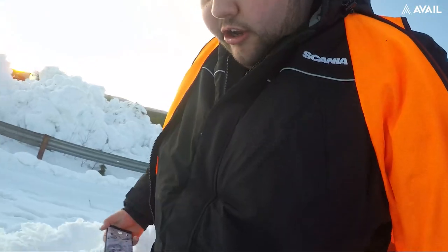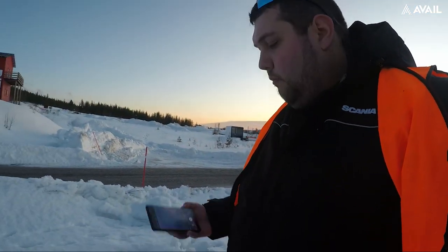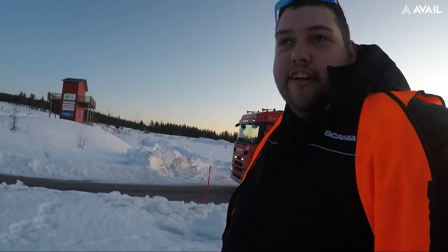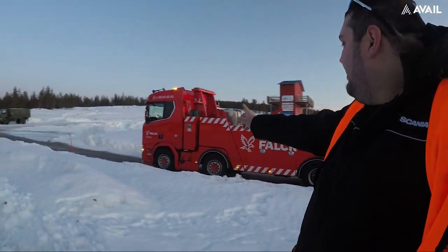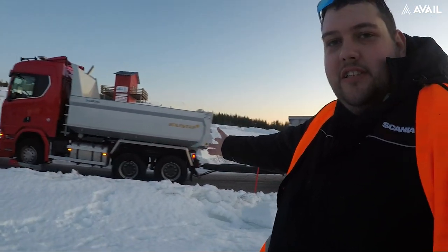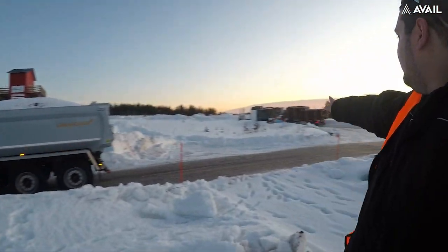Now there are actually two more things I want to try and drive by the end of tomorrow, and one of them is the one that's passing me here. It's like a recovery truck. I actually thought the truck that was being pulled by it had broken down to begin with, but actually they're working together with Scania to sell stuff. So that's one thing that I wanted to drive.